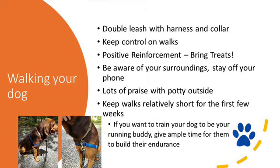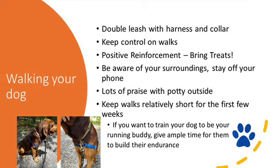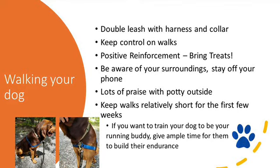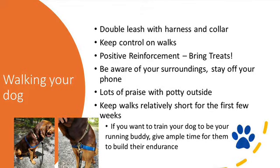And keep walks fun. Keep them relatively short for the first few weeks as your dog will already be overwhelmed as previously mentioned. You want your dog to know that walks are fun and not stressful. Bring treats with you to keep things positive and again, provide lots of praise when they potty outside.